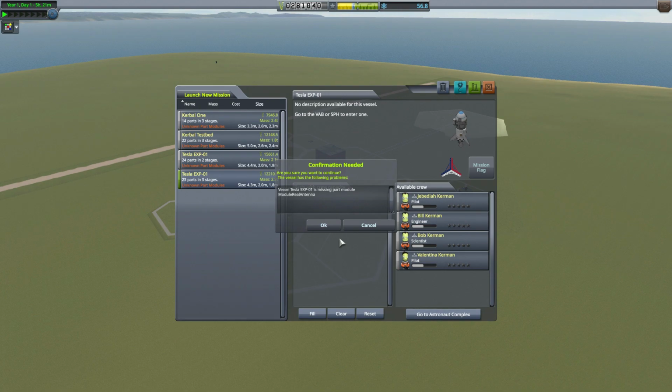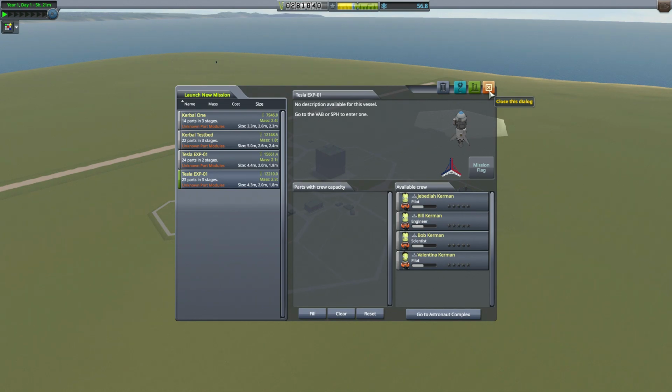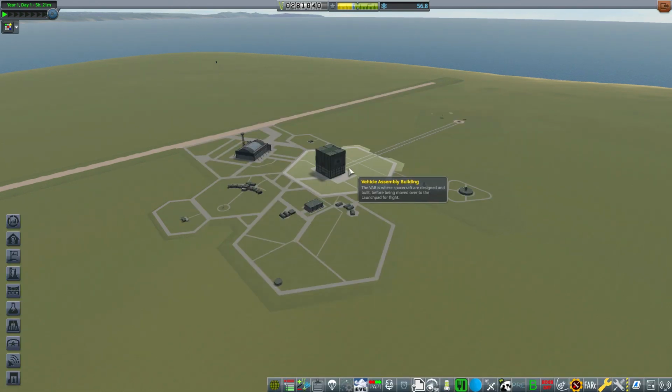What is the unknown parts module? Real module, real antenna. We've got rid of that. I believe we've got rid of it, so I'm going to... Ah, that has 24 parts, 23 parts. Hang on a second.